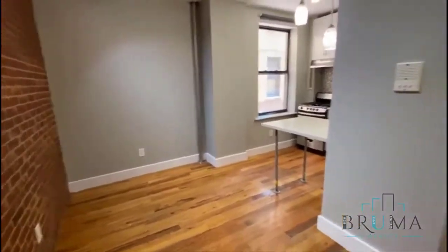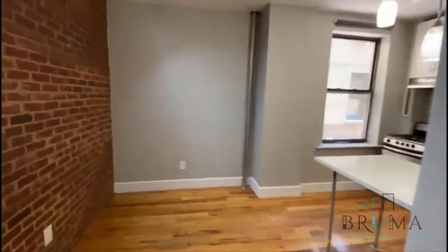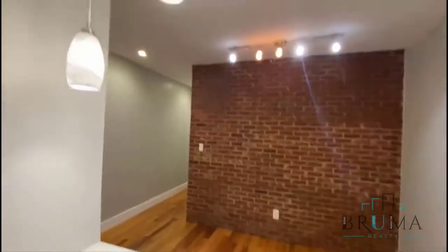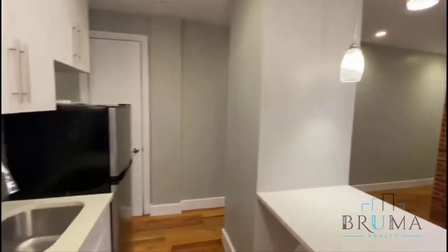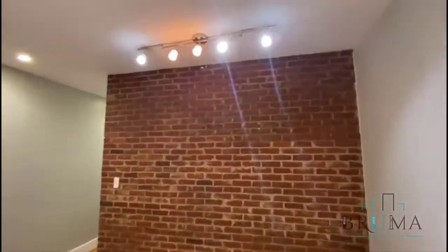This is the living room area with a kitchen combined. This is really nice. We have here the kitchen, and this really nice open kitchen concept. Exposed brickwork.